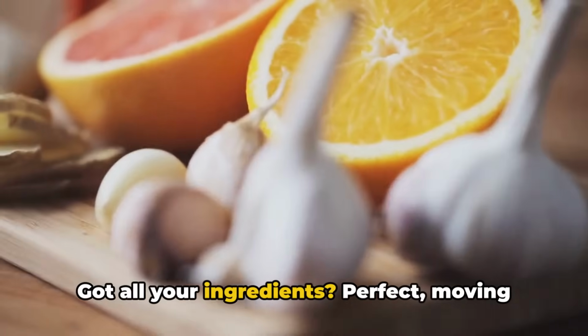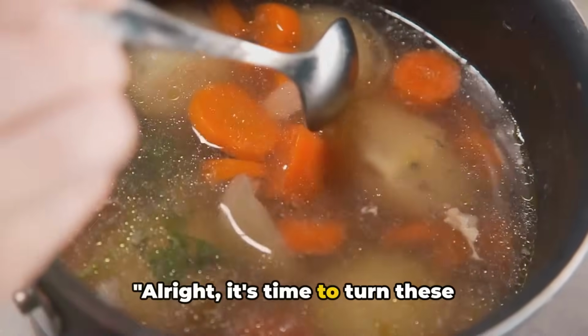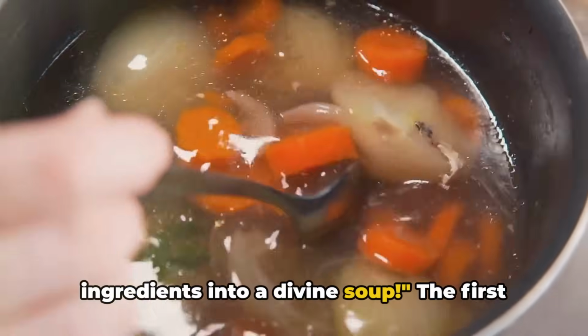Got all your ingredients? Perfect. Moving on to the cooking process. All right, it's time to turn these ingredients into a divine soup.